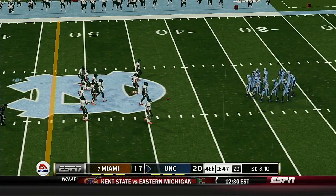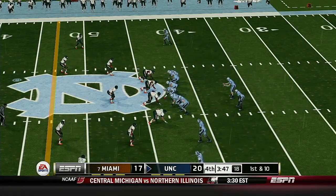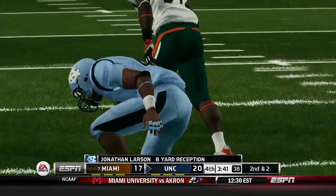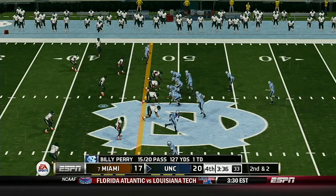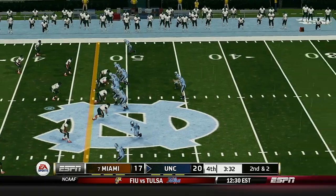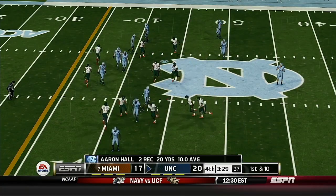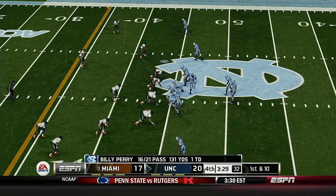Both teams realize that when the ball is snapped, we're one play away from a very different ball game. North Carolina has a three-point lead. And down he goes around the 49-yard line. Fires out to his receiver. Tackle at the 45. For another North Carolina first down.